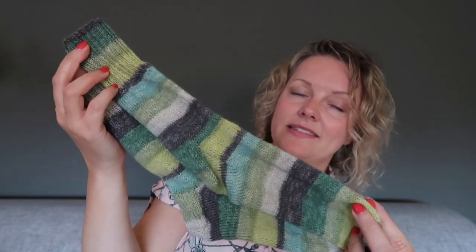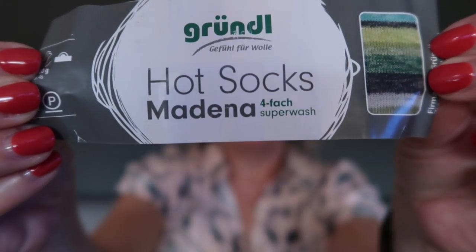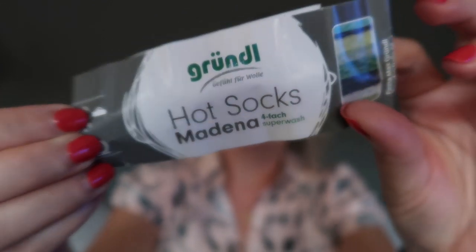So these are the self-striping socks. It is a very rustic type of sock yarn. This was my first time knitting with Grindle. Here is the label for you. And the color is 002. I think it is a German brand of yarn. It is 75% Schurwolle, which means virgin wool, or ny ull på norsk, in Norwegian, and 25% polyamide.